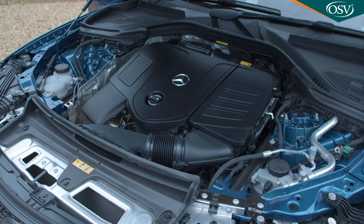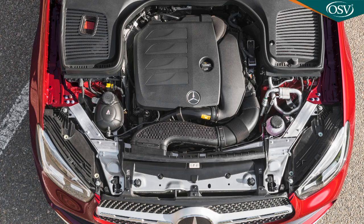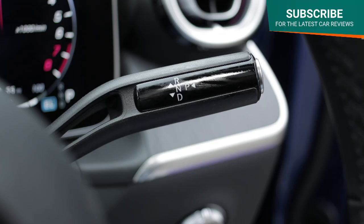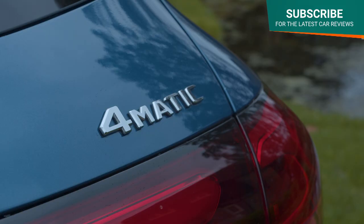At least we get all the main available engines, which in the mainstream part of the range now have 48-volt EQ Boost mild hybrid tech in their diesel forms as well as their petrol ones. With every single variant in this second generation lineup, you'll find a 2-litre four-cylinder engine beneath the bonnet, mated to a 9G-Tronic 9-speed automatic gearbox and 4MATIC all-wheel drive.